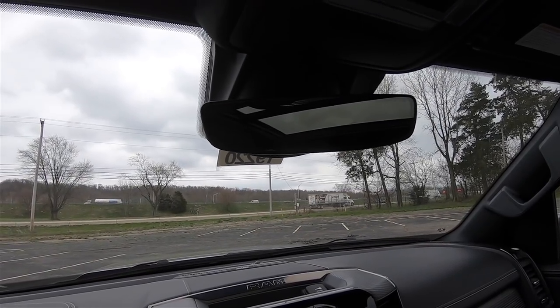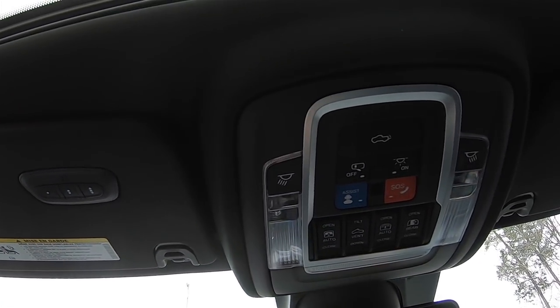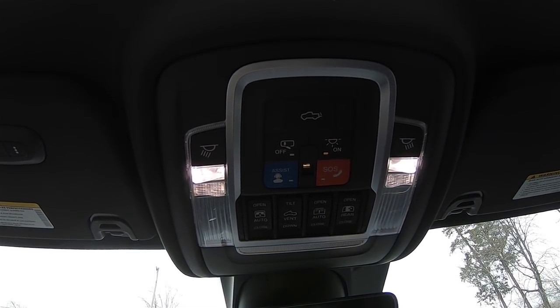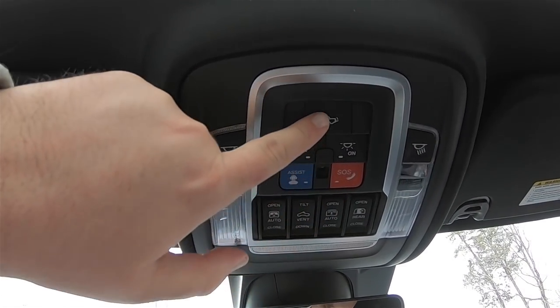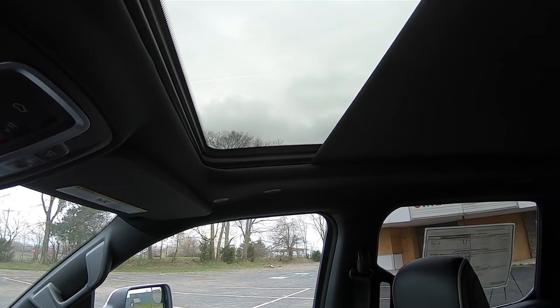And overhead, you have a frameless automatic dimming rearview mirror. Three-channel HomeLink universal garage door opener controls are on the driver's side sun visor. A revised overhead console with the satin silver accents. LED overhead map lights, as well as overhead area lighting. You've also got your Uconnect Assist and SOS. And of course you have your controls for your dual pane panorama sunroof.